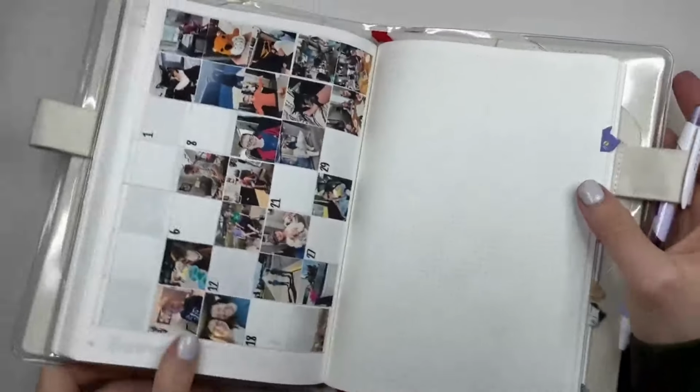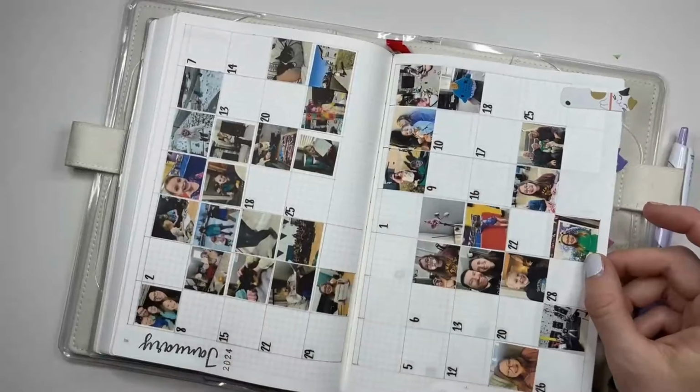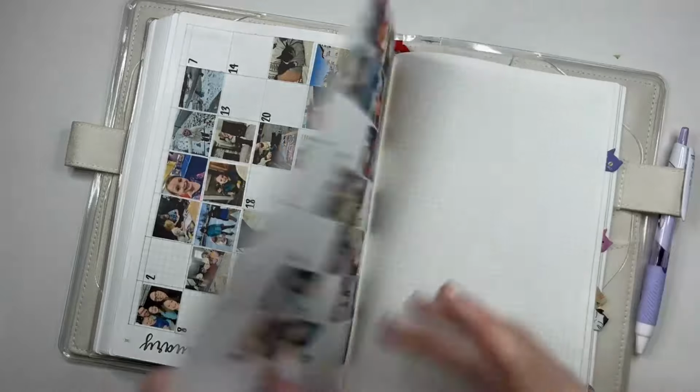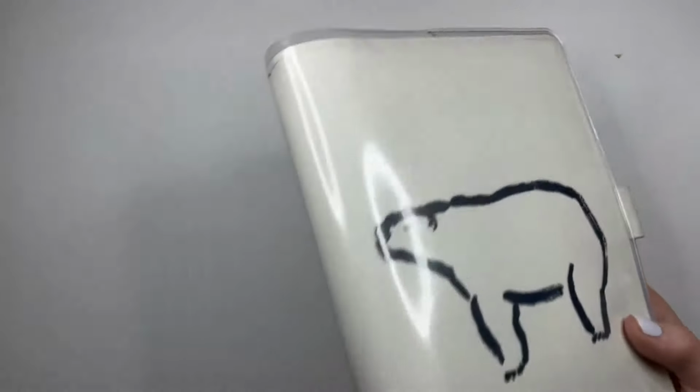So I've been doing this for every month and it's kind of fun to see an overview of our month. Like I didn't take a lot of pictures in February. Why? I don't know. February is a tough month. But yeah, so that is my memory planner.